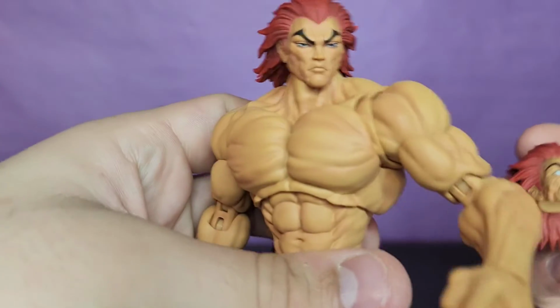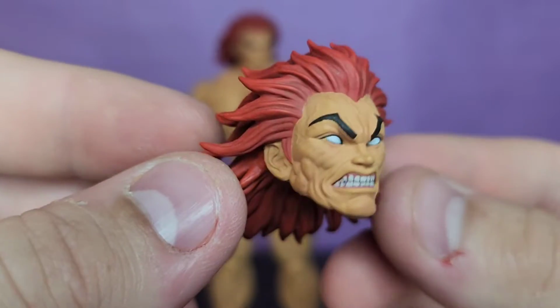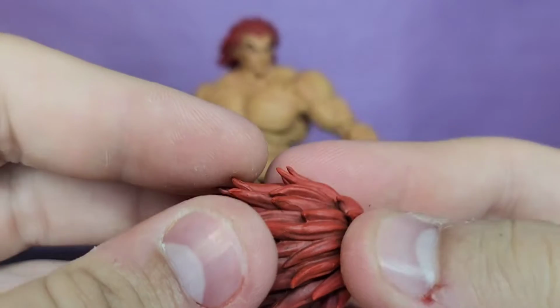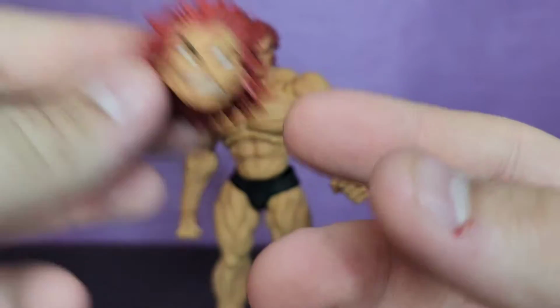So you get the neutral head, right? The mewing head. Then you get the snarling, whited out eyes. Look at the paint on that. So clean, so detailed. Looks great. I love that.